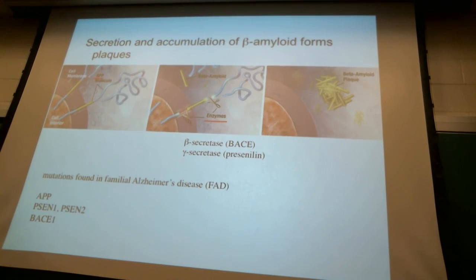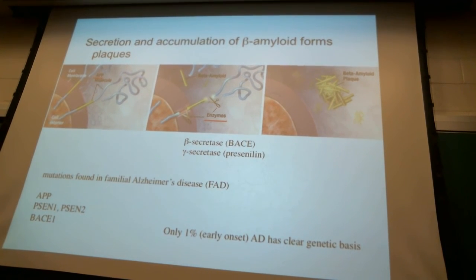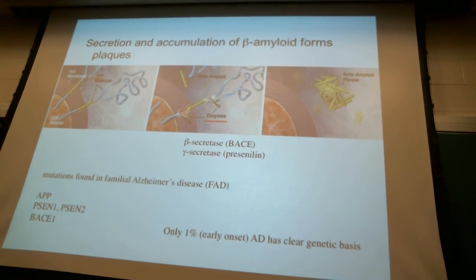But the puzzling thing is that only maybe 1% of Alzheimer's patients, you could clearly explain why those people are getting Alzheimer's disease. Other people, you don't see a clear genetic basis. Vast majority of Alzheimer's patients, you can't really see a clear reason why.